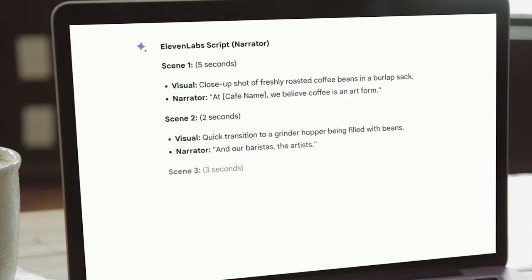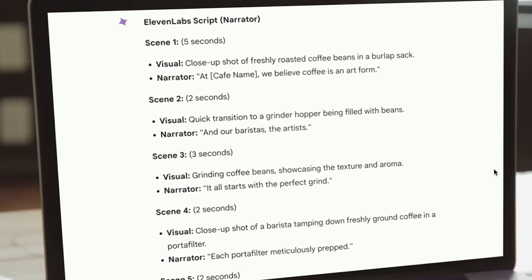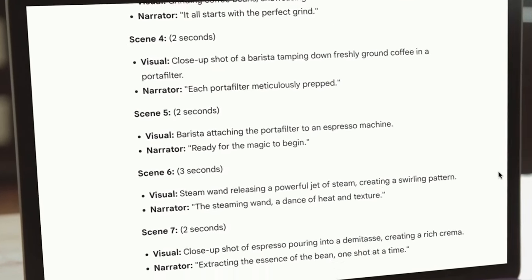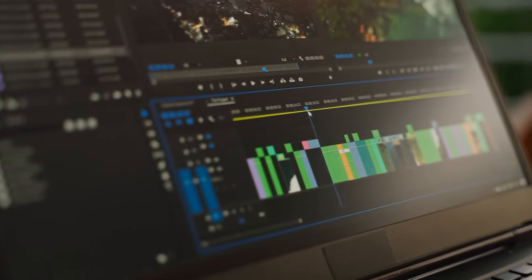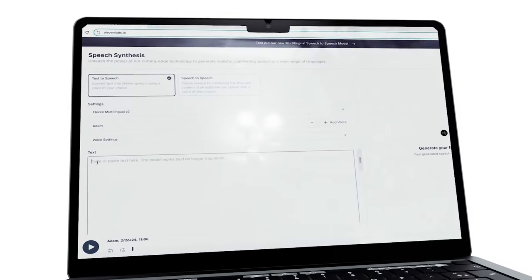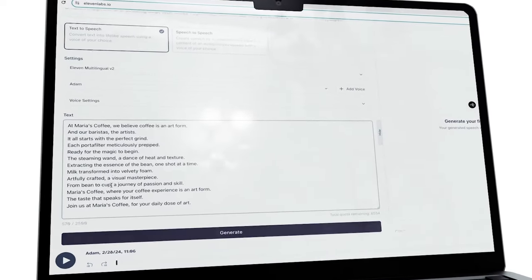Unbelievable! In a few seconds, we have a ready script for the film, with scene descriptions and text for the voiceover. It's amazing! Okay, we have the script and scene description ready. All we need to do is generate the voice, create the video, edit the whole thing, and we will have a ready-made film. Currently, the best voice generation tool is 11 Labs. Now we will paste the generated text and let the magic happen.